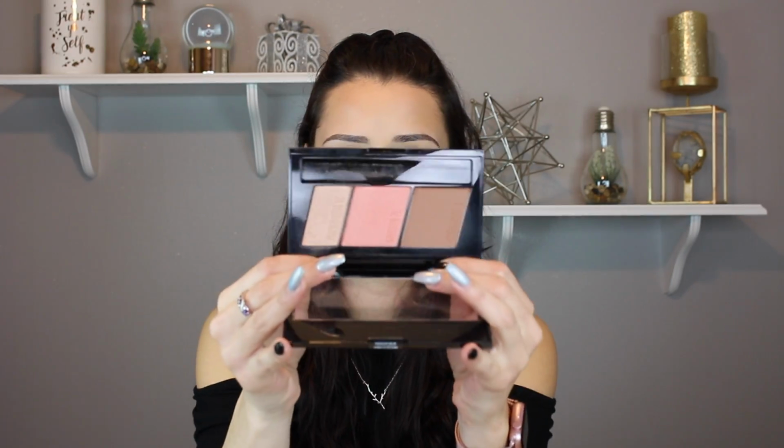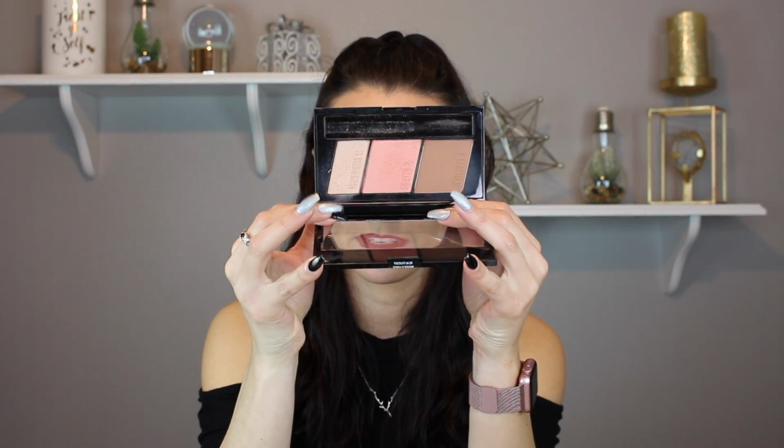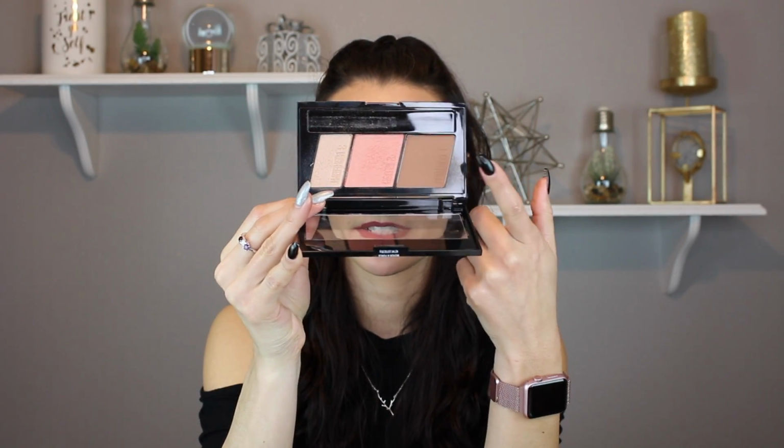So first off, I want to start by saying I love this palette. This contour shade is perfect. It's very nice and cool toned. It's not super warm, and it's not super cool. It's a really nice shade. And this blush is just like that highlighter.